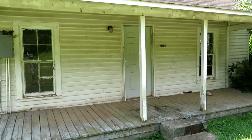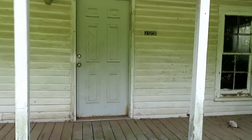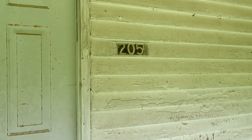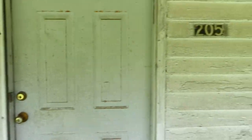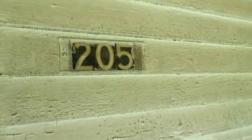Yeah, this is the house that we just did the spirit box session in with the Necrophonic, if I'm saying that right. It is 205. So if you're ever down in this mill town or mill village, definitely check this little place out.